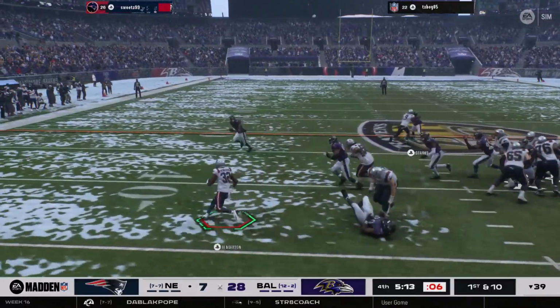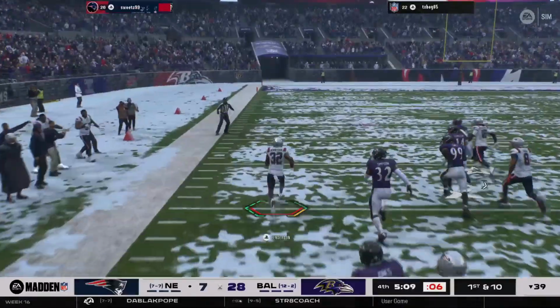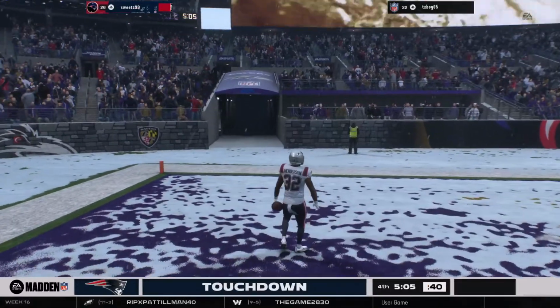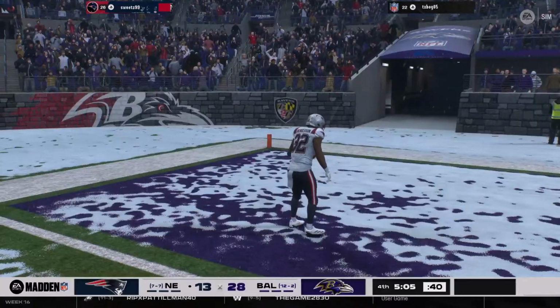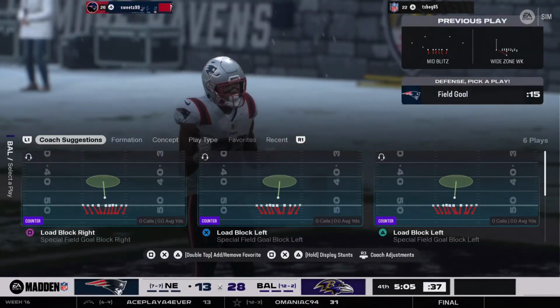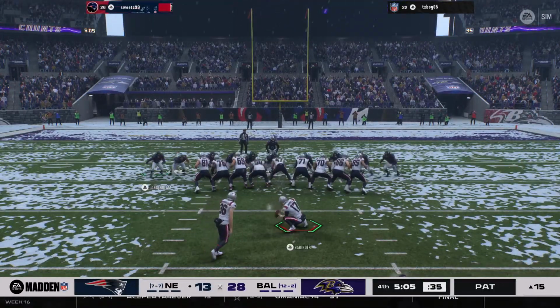They'll try the left side with Henderson. Down the left sideline. Inside the 10. And all the way in. Touchdown, New England. Travion Henderson, his 8th rushing touchdown on the year. And the Patriots have got it back to a 2-score game here in the 4th.